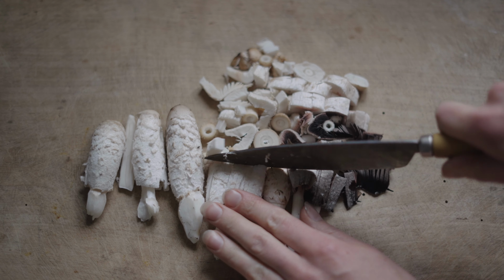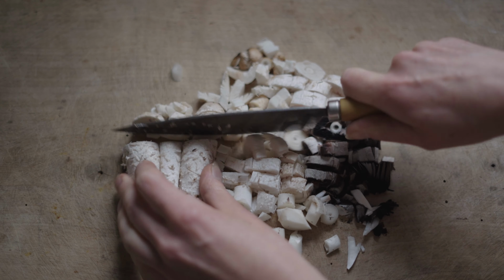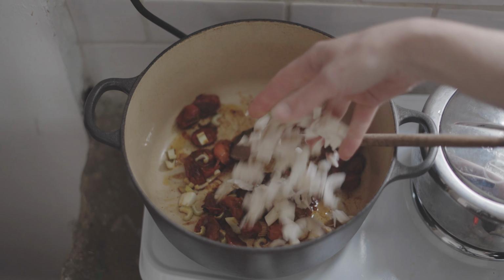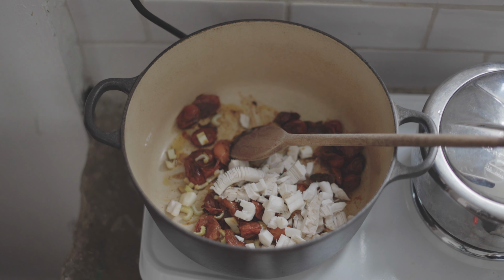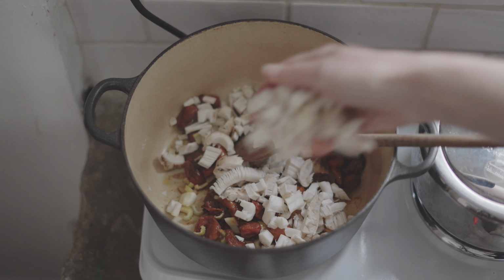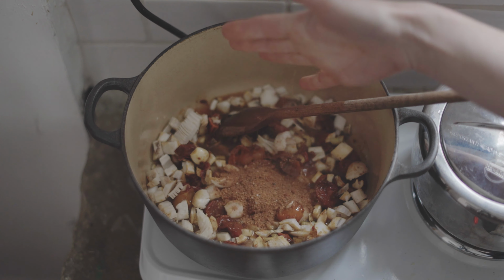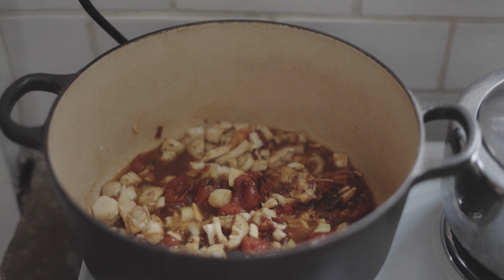I eventually managed to cook a sort of lentil stew with tomato, and I added the ink cap mushrooms to that. It was really tasty in the end. I think the mushrooms maybe go better in a stew with other things rather than just on their own.